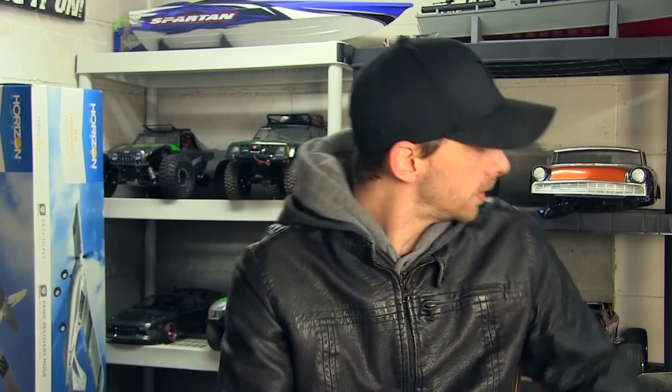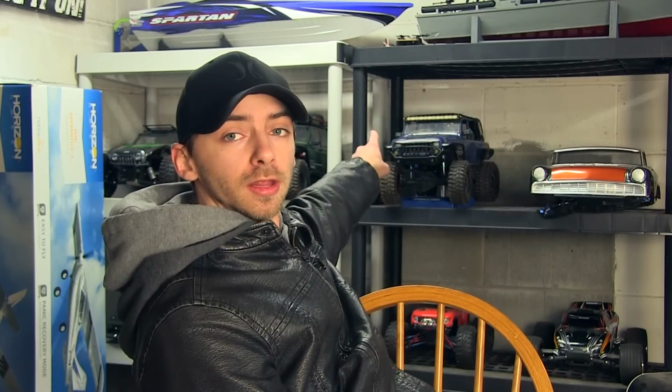Normally on most of my crawlers, like you see with the SCX10 and the SCX10 II, most of that stuff is actually run right off the receiver. The light bar that you see right on the top of the Jeep here, that is actually separate. Now that's a Vanquish 6-inch light bar. For the optimum power, it does require a 3S LiPo. In the truck itself, I'm only running 2S.